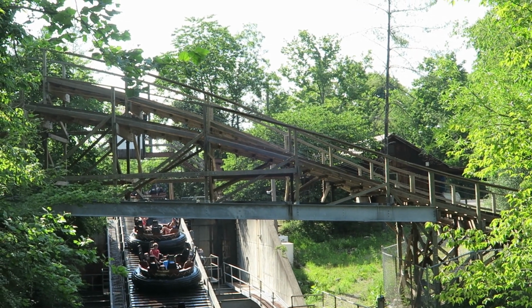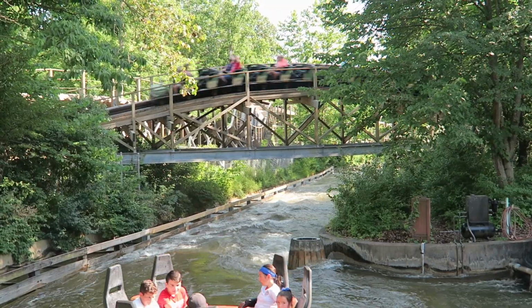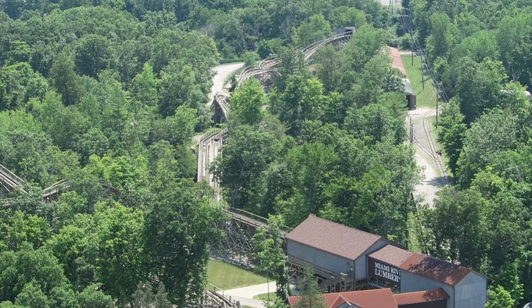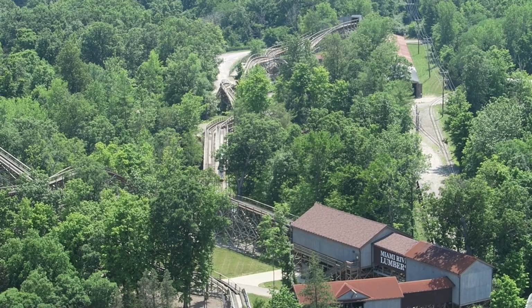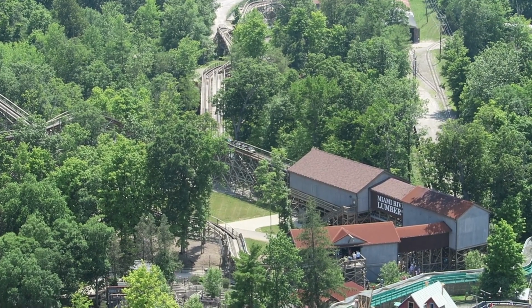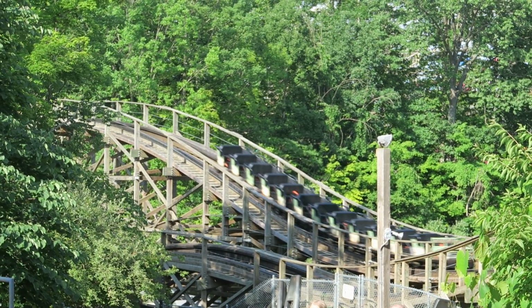Arguably the best views of the coaster can be had from the queue line for Whitewater Canyon, the park's River Rapids ride. But you also get some nice views of Mystic Timbers on the train or atop the Eiffel Tower. But when you're actually riding Mystic Timbers, you feel completely isolated from the rest of the park. You whiz through the layout so fast that you can't process any of your surroundings.